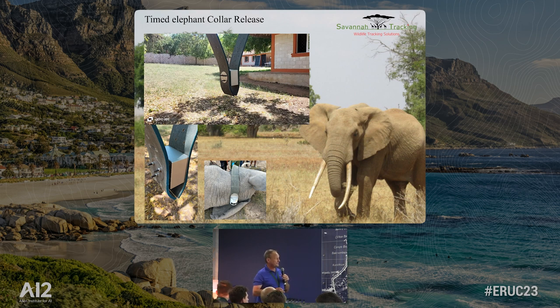We are miniaturizing that now, so watch this space. In a few months' time, we will have it for more normal-sized collars miniaturized. So that's coming out soon.